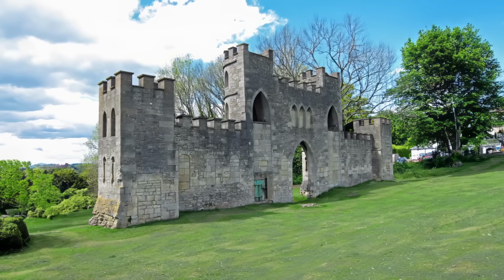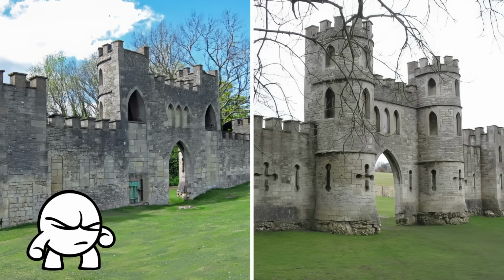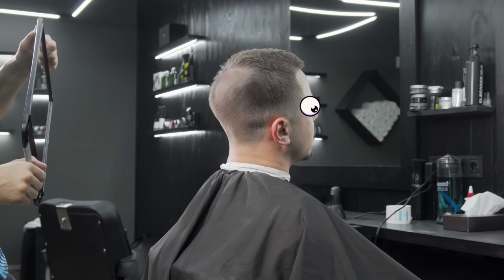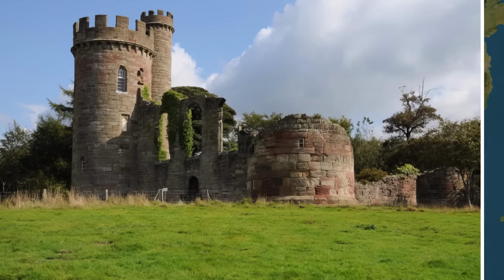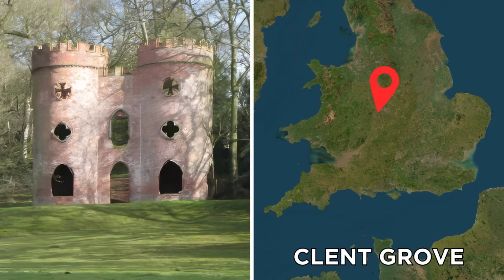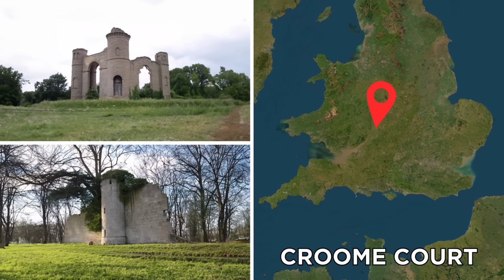And looking at it from the back again, you can tell it was only meant to be viewed from one direction. Ick. If this is what I saw when my barber held the mirror up behind my head, we'd be fighting. But these fancy rich folk loved them. There's another folly over at Hagley Hall, Worcestershire, another down the road at Clint Grove, another at Castle Hill in Devon, and two at Croom Court. And that's just to name a few.